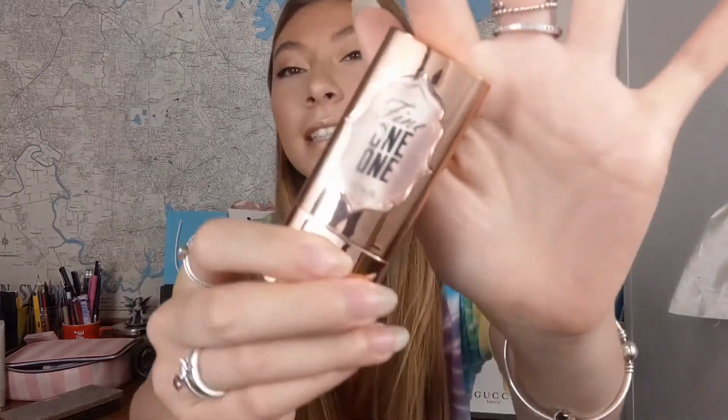The last blush that I want to mention from Benefit, sorry, I have an itchy nose, so I'm just going to scratch it while talking. The last blush that I want to talk about from Benefit is the Fine 1-1. Looks like this. I don't know if they still make this anymore, but as I mentioned with the Cookie Contour Stick, Benefit has a really beautiful cream product formula.